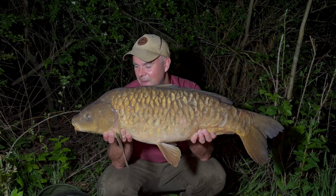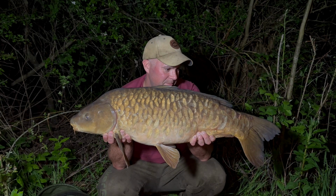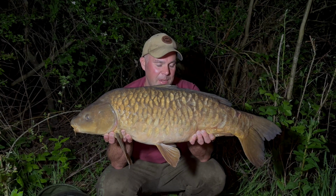I don't mind admitting it, I'm absolutely dead tired, but I am gonna put at least one rod back out. So when there's fish like this swimming around, you want to make the most of the opportunity. So for now, as always, a couple of photos and yeah, we'll put it back.